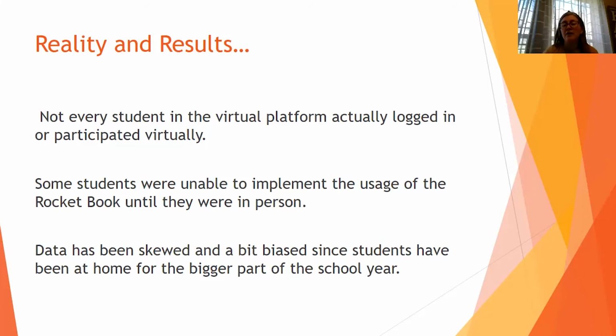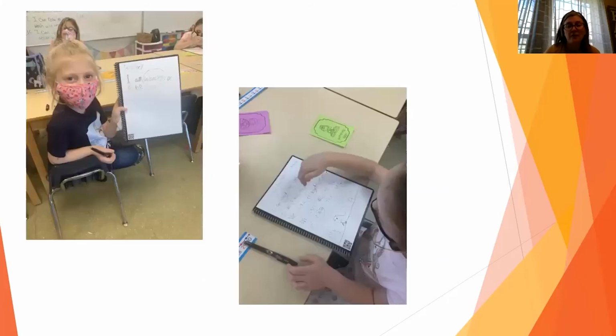But they are now back in class, except for one of my now 17 students. One of them is still virtual, but the other 16 are back in class, and they have definitely used them on a daily basis, and they love them. They do. They love them.